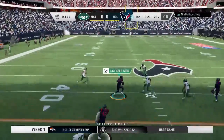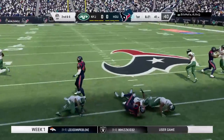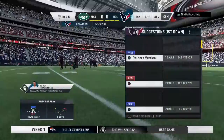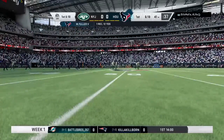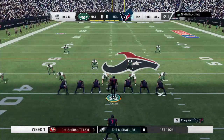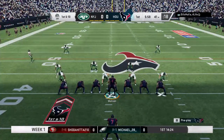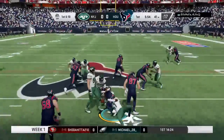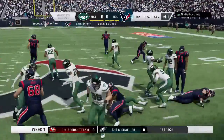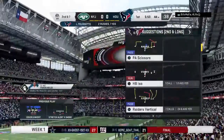From the 29, Watson. And this will complete to Will Fuller. And they get him down, but not before he takes it across the 40-yard line. Fournette, a first down carry. A gain of 3, second down.